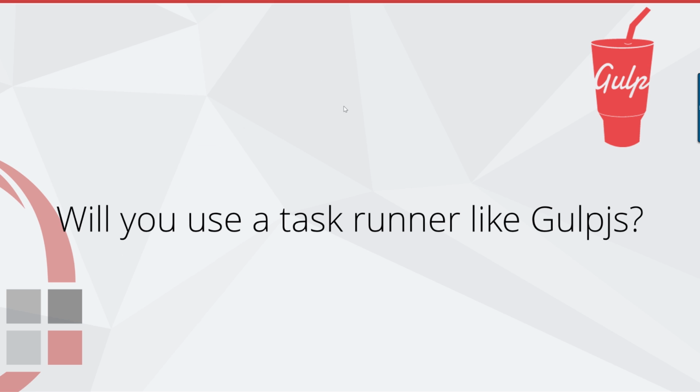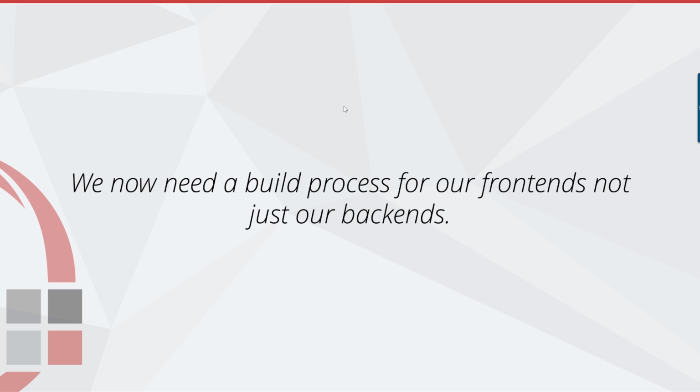So once you're using the right package managers, you need to decide, will you use a task runner like Gulp.js? And we now need to have a build process for our front ends, not just our back ends. Things are getting more complicated. And you can get away without having a build process on your front end, but next year it's probably going to be much trickier if you move on to a project that's going to be using ES6 or TypeScript like Angular 2, and you'll need to have that.